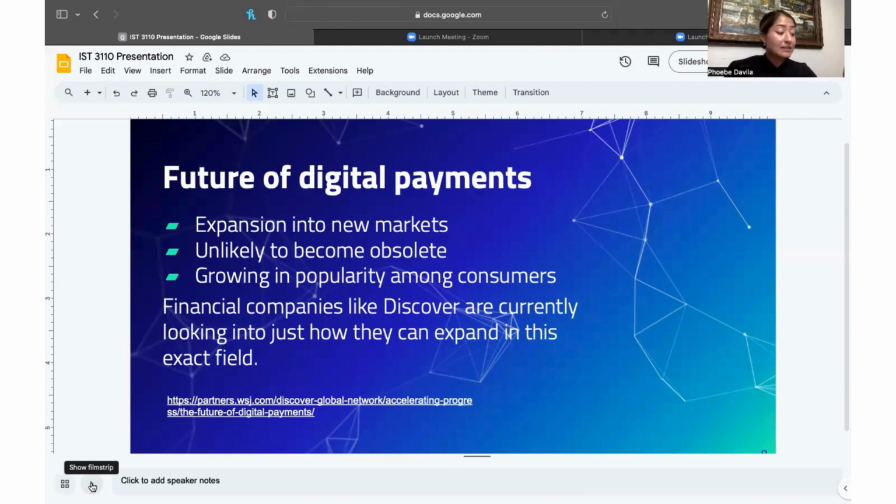It's definitely going to expand into new markets. Currently, Discover, the credit card company, is looking at embedding payment platforms into vehicles. Their goal is to make transactions at parking lots or parking meters a lot easier. I don't know exactly what that looks like, but Discover is currently looking into adding some sort of electronic payments into vehicles in the future.